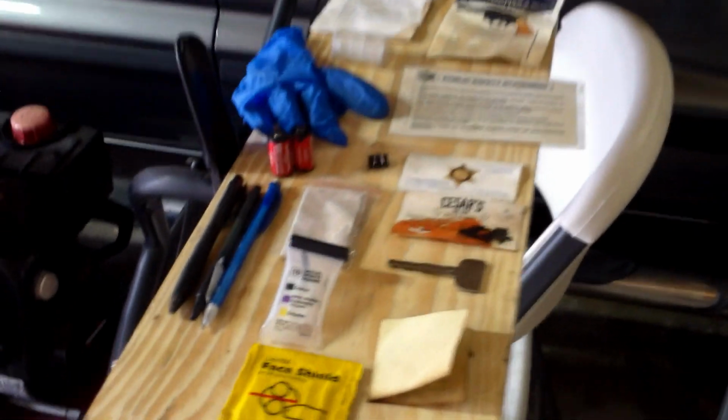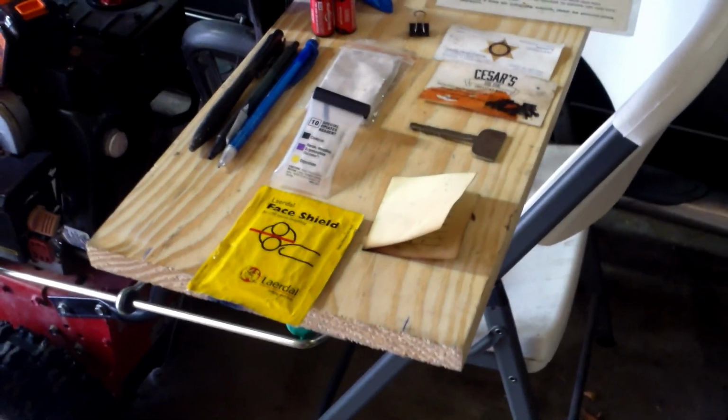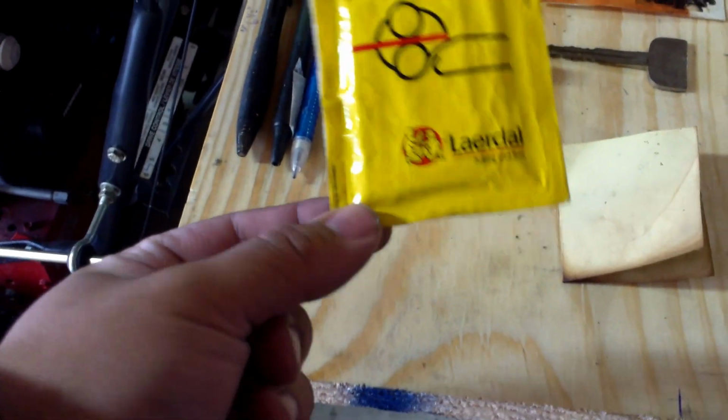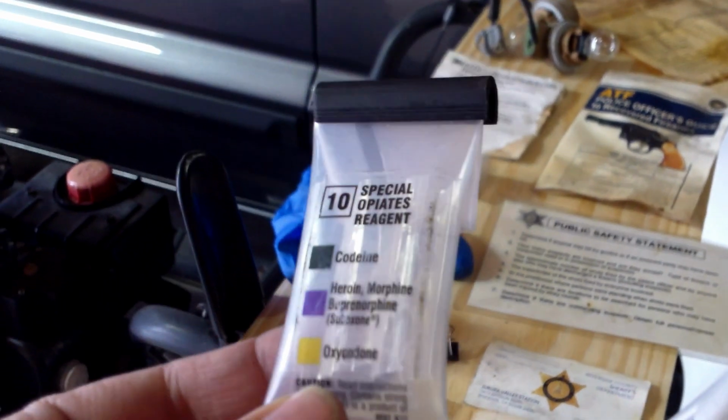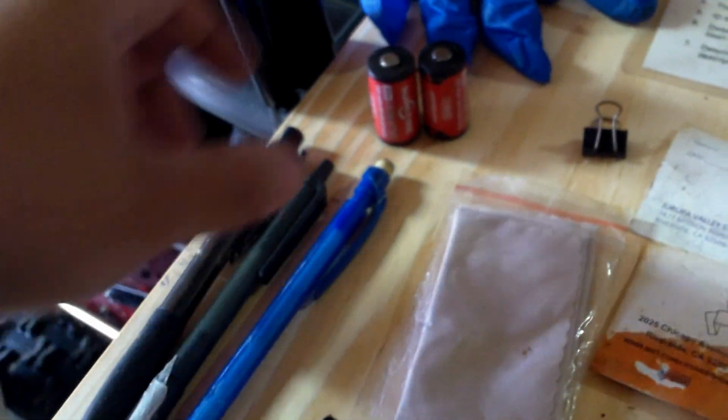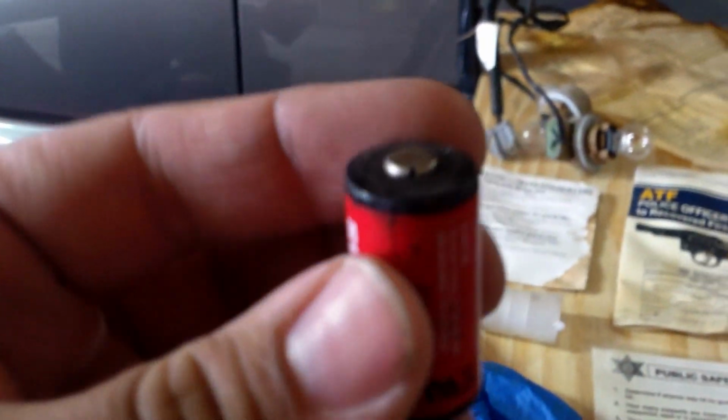And then I'll show you guys what I found in the trunk. Alright, so here's everything that was in the trunk. Now all this was underneath the trunk organizer. Got a lateral CPR face shield. A vehicle check warning, filled out, used, an unissued or unused drug test kit, a little microfiber cloth for glasses or whatever, pens, mechanical pencils, Surefire batteries. I'm not sure if they're still good.